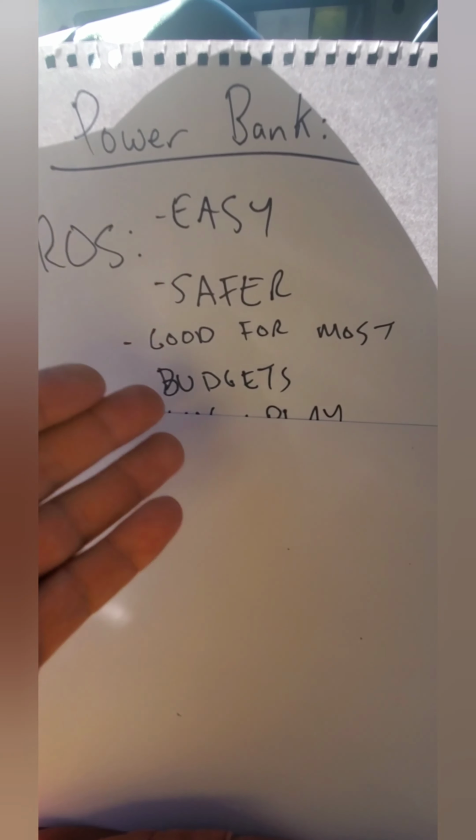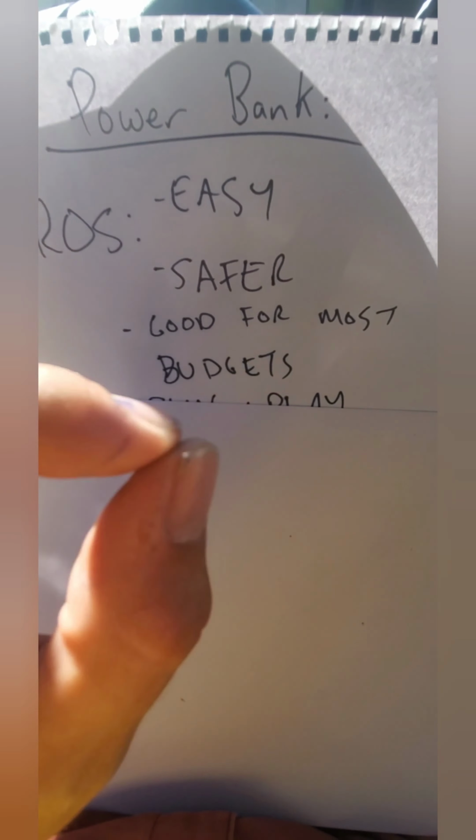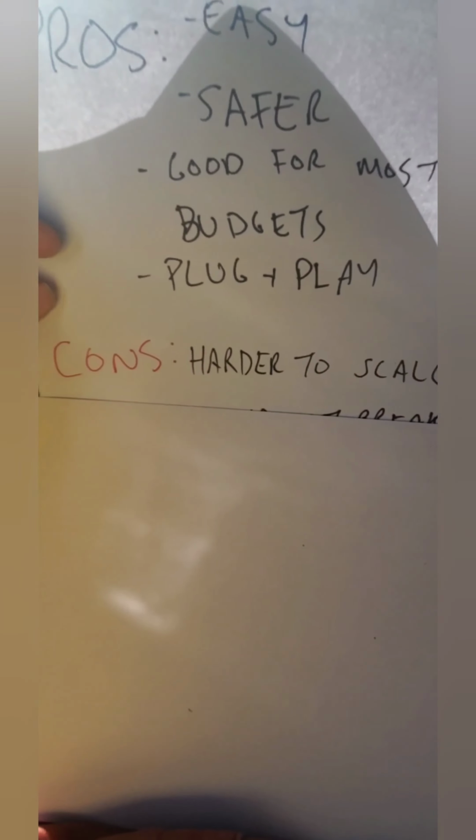These range anywhere from, like I said, I paid about $180 for that one a couple of years ago to almost $2,000 for like the Cadillac. Bring your fridge, run an air fryer, live your life, do what you want to do. And like I said, plug and play.